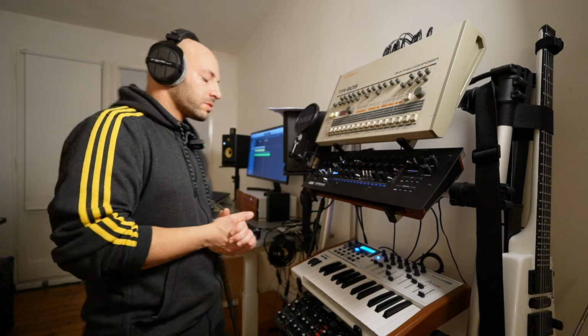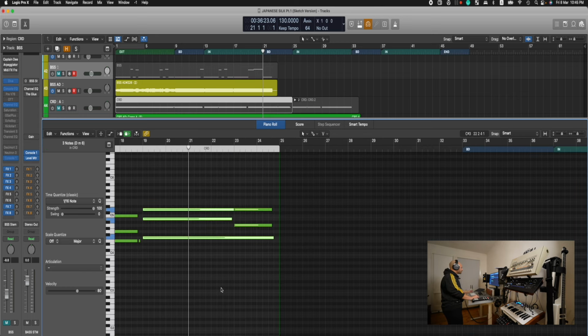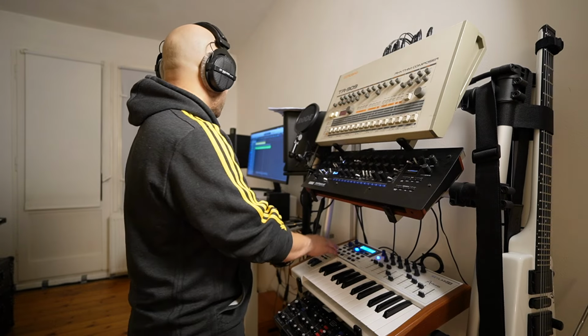This one, I want to edit this breakdown. It's a different chord. If I remember correctly, this one, yeah, this was D minor 6. So I want this note, which is D. So if we listen. Yeah, I want this one.